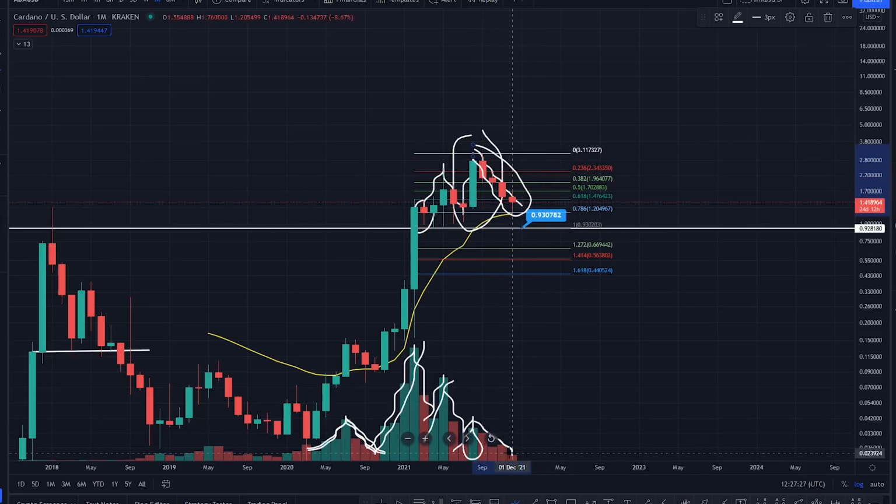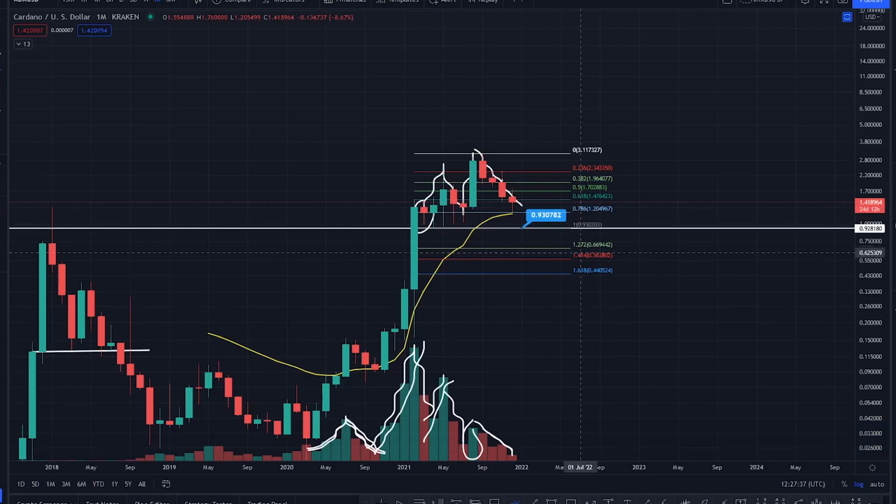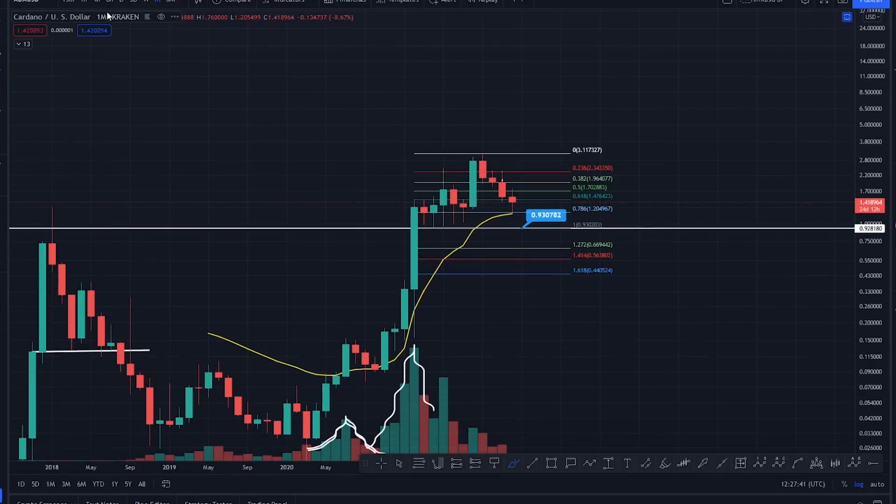Right now, if we can start to pick up here, potentially we could come back up here like this, and it'd be a nice big green candle in December, and you've basically run out of steam just there. Do you see that for Cardano? So it is trying to break out at the moment, isn't it? So we do need to keep an eye on this moving forward on the 4-hourly time frame.